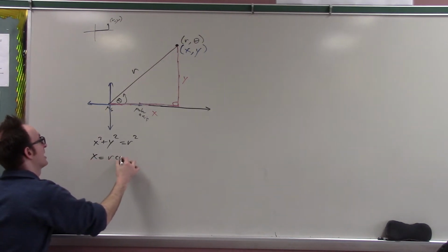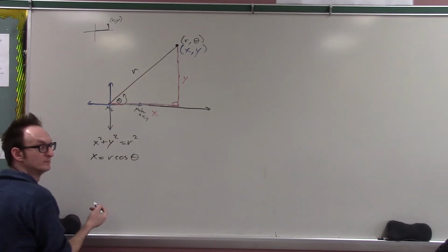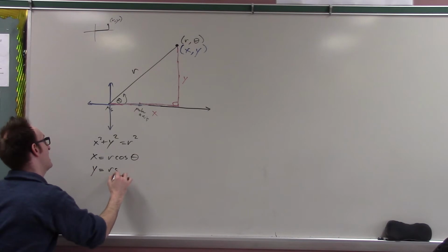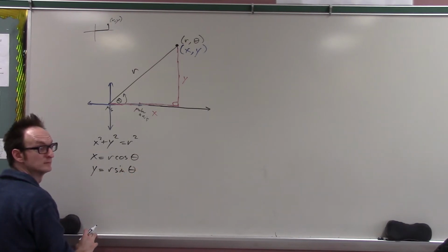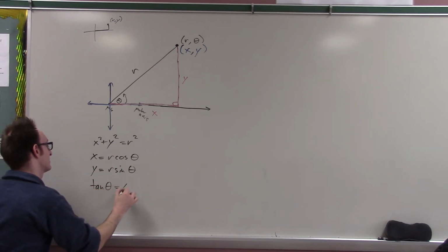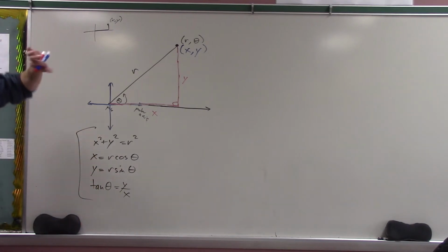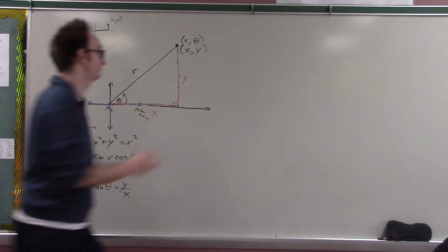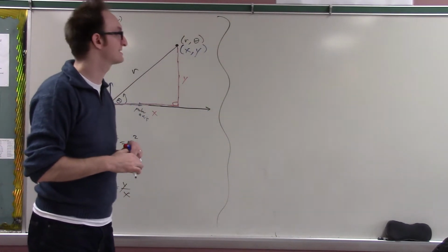X equals r cosine theta, because cosine theta is just x over r. Y equals r sine theta, and finally, tan theta is y over x. So these four equations allow me to convert back and forth between polar coordinates and rectangular coordinates, assuming I place my origin at the pole. All right, good. That's maybe all we need to know to get started.